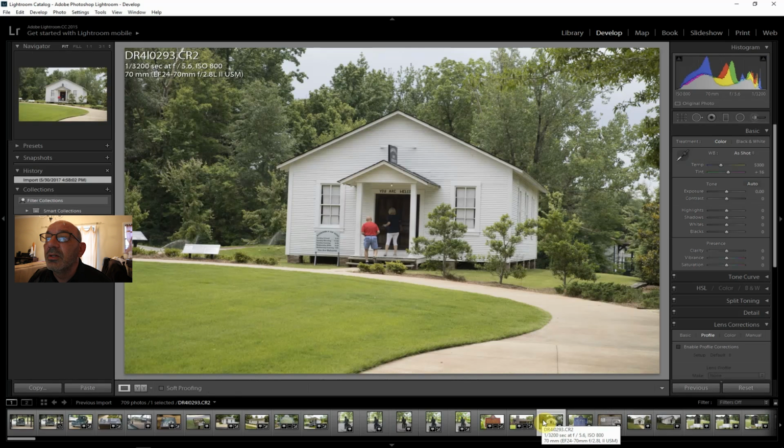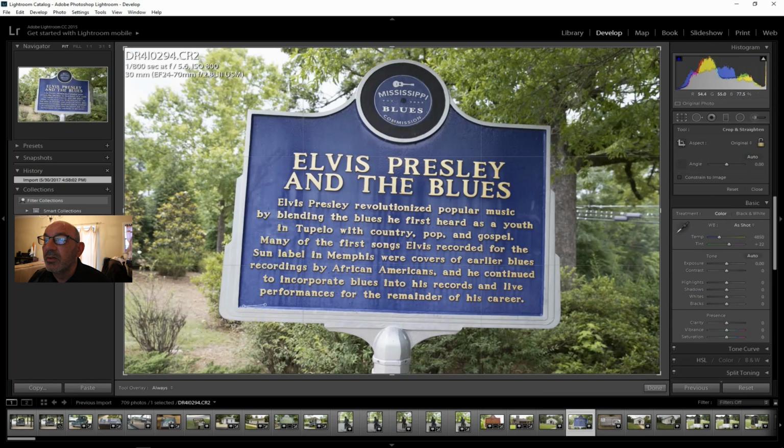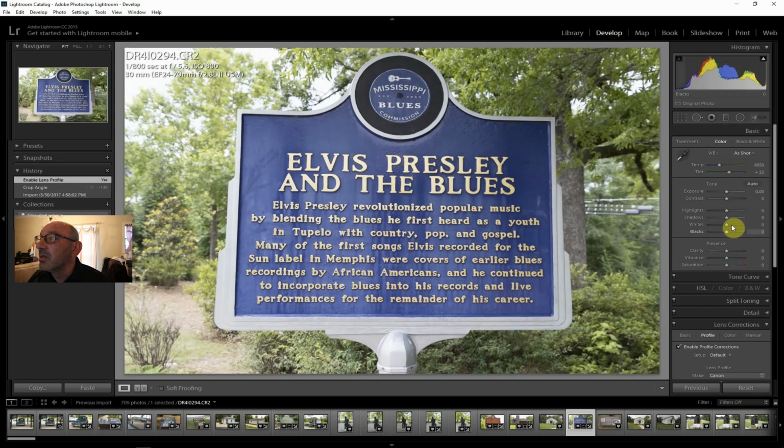Okay, so here's the chapel that Elvis used to sing at as a kid. Unfortunately, I think it was this couple, would not get out the way of the front of it. Yeah, this is the actual one. They actually had it moved. Here, that he used to sing in as a child.